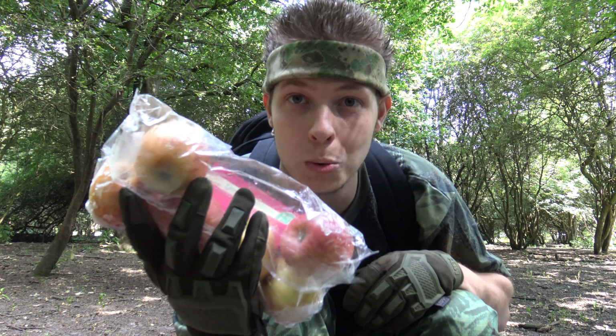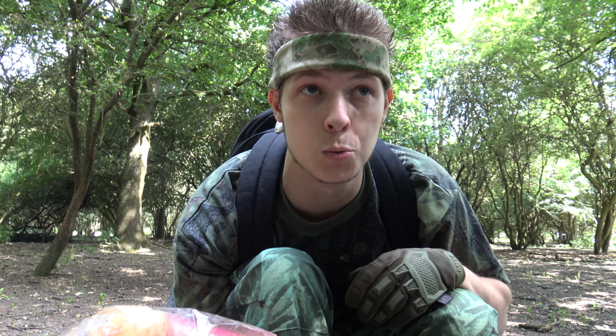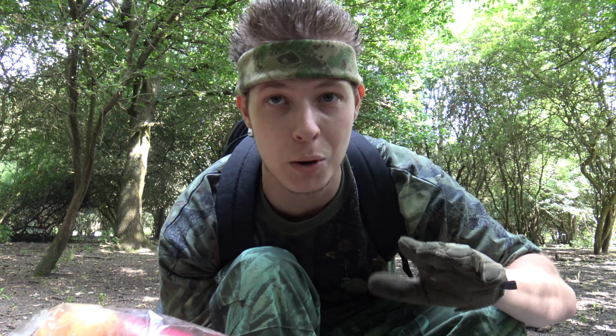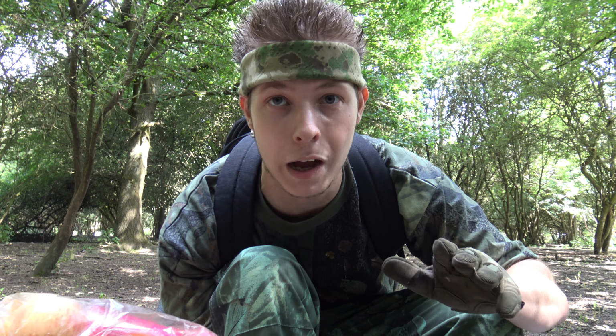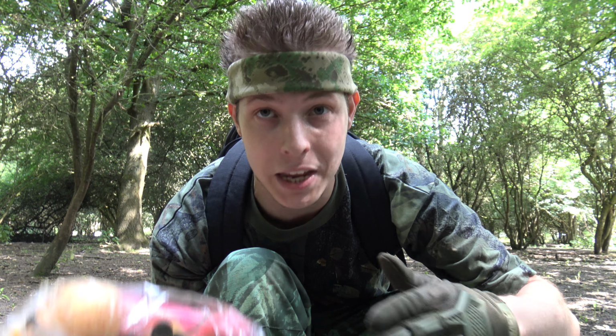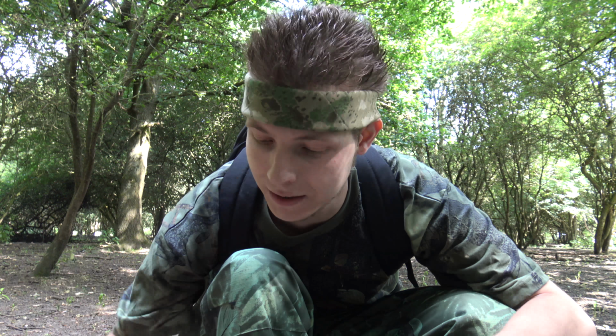a bunch of apples. Now, I'm a little bit nervous about cutting these up because where I'm currently sitting, there is an absolute ton of bees around, you know, and Beowulf is not a fan of bees, you know, so if they start coming over whilst I'm cutting these apples up, I will run and I will scream. But yeah, let's cut these up quickly.